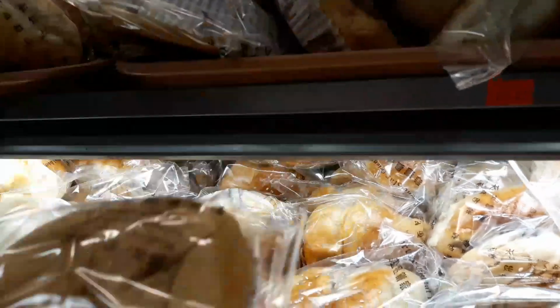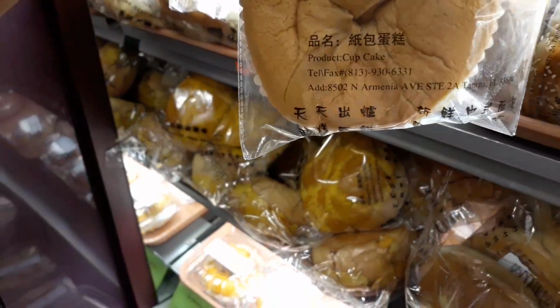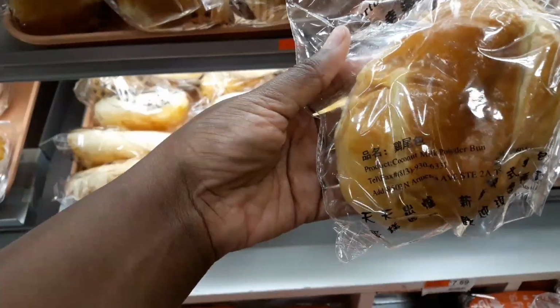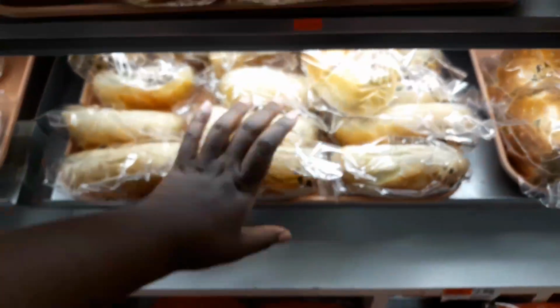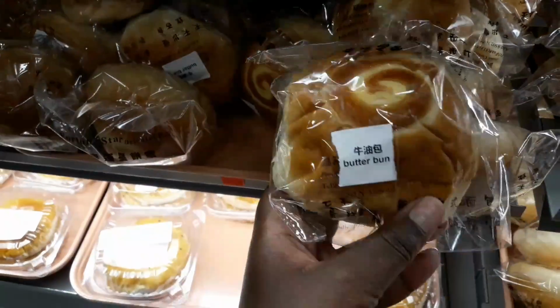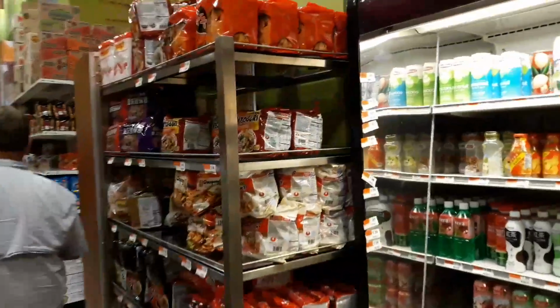We like the butter bun. They have a barbecue pork bun. That one's pretty good. Here I have the cupcake bun. They have custard. They have just an assortment of different style pastries. And I'm telling you, they're all $1 each. So you really can't go wrong.